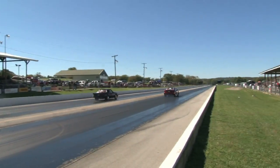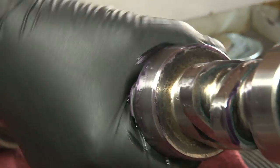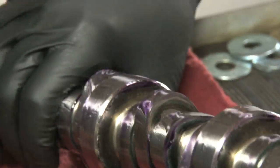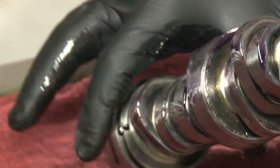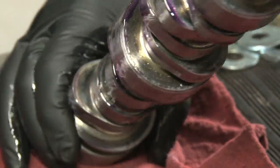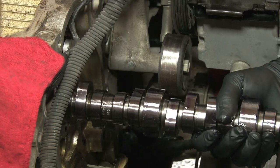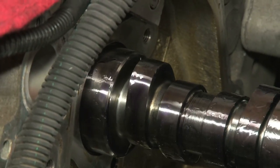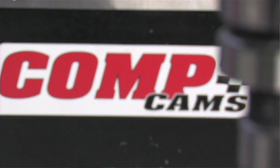If you've got the wrong camshaft for your car, you can cause it to underperform, not perform at all, or at worst, a catastrophic failure. Comp Cams has made a science of providing you with the right camshaft for your engine's performance needs. Whether it's one of their thousands of proven off-the-shelf grinds or a custom camshaft for your application, Comp has you covered. And the best part, a custom cam from Comp usually costs the same as any off-the-shelf cam.